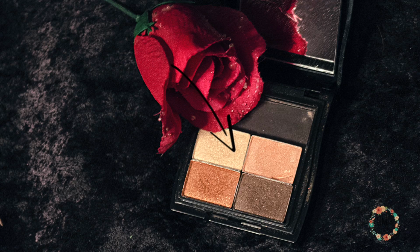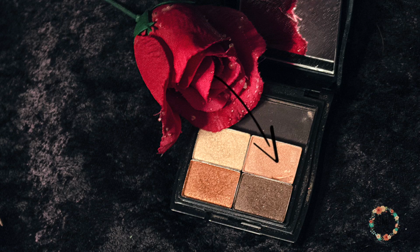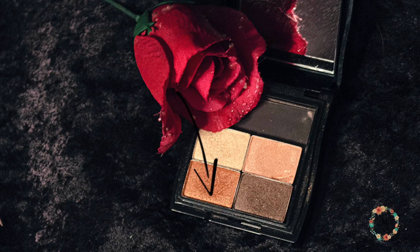Starting off with the eyes, I am taking the Glistening Gold Mineral Eye Color from Mary Kay, and I am placing that on the brow bone and also in the inner corners of my eyes. I'm then taking the color Honey Spice, and I am just patting that on my lid. Then I am using the color Amber Blaze, and I am putting that in the outer corners of my eyes as well as in the crease.